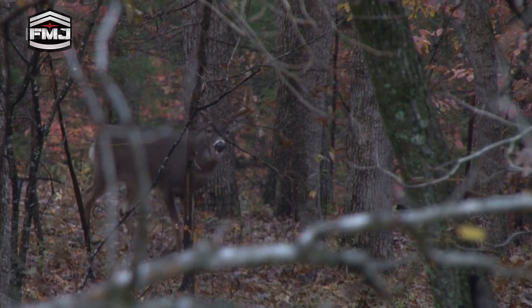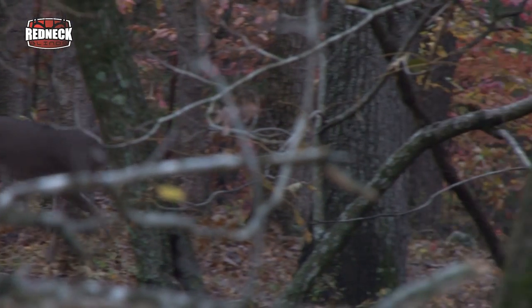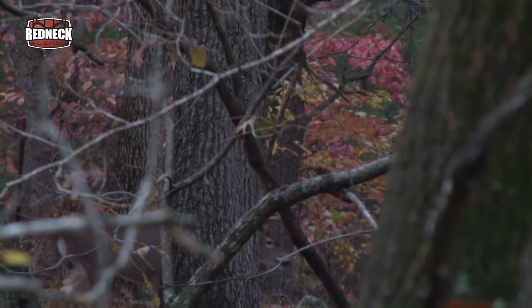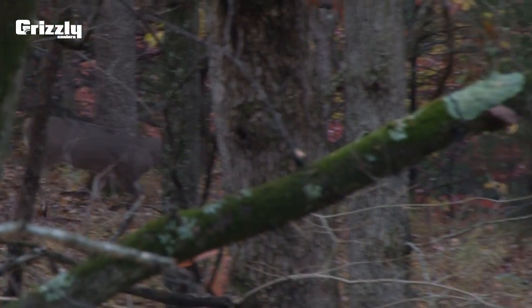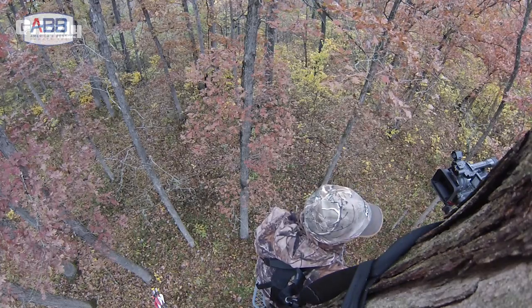I know the neighbor showed me some pictures of him. I don't have any pictures of that deer that I'm aware of. He was coming through and I saw his face and I knew he was mature. Big body on that deer, so I wish I could have got an arrow in him, but that's the way it goes.